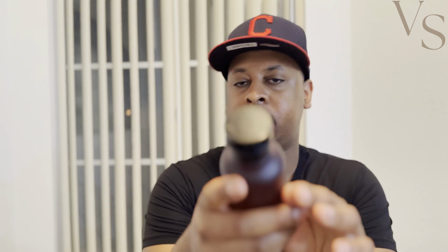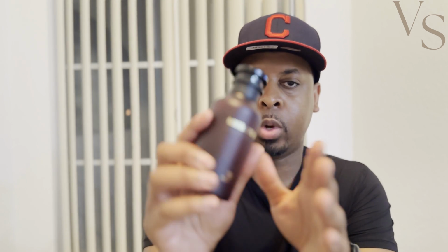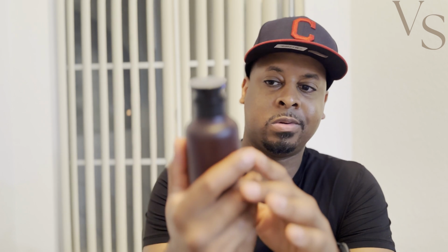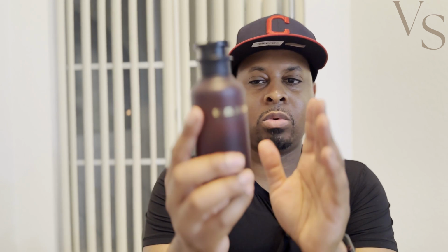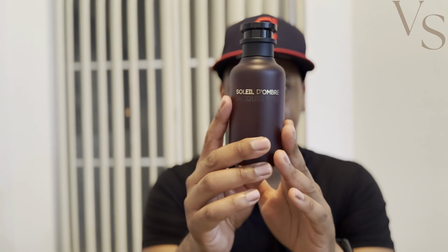In terms of accuracy, this is probably the worst marketed clone that I've ever smelled when comparing it side by side to the original. I really feel like you don't get anything that you get in Ombre Nomade in this fragrance at all. Now, just to get this out the way, at least for me, that's not necessarily a bad thing. Ombre Nomade, that scent profile is just not for me.